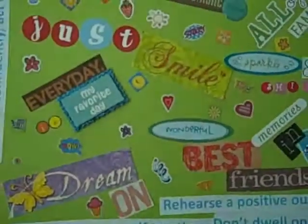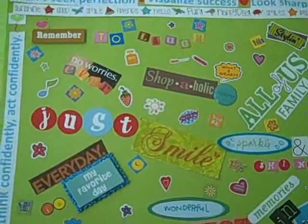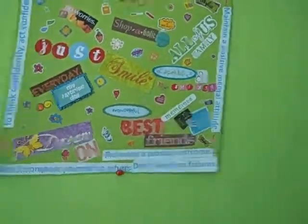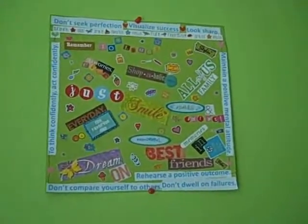So bright. It's bright. Here's a poster I made. Yeah, it just says like smile and friends and family and stuff. I'm a friend. She's a friend. Yes, I am. I'm a friend. Oh, by the way, I'm eating a Jolly Rancher, sorry.